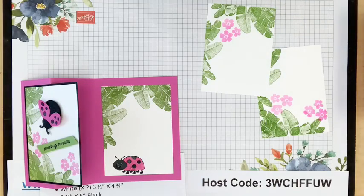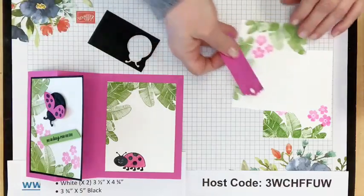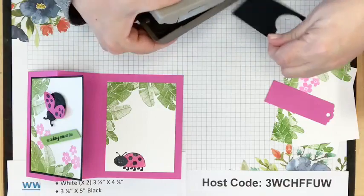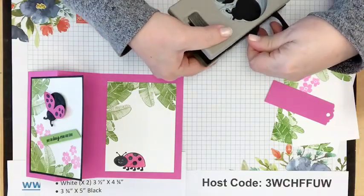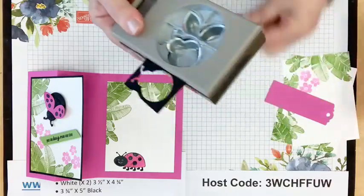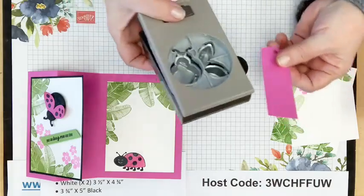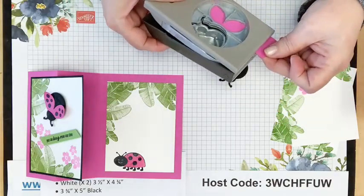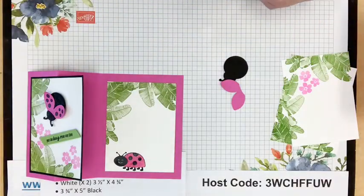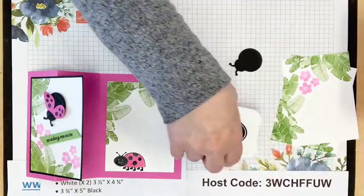So let's do our punching. Let's make our ladybug. Move that aside, get the punch out. You can see I already punched one for this card. So it's a neat punch. Oops, that went flying. Because you can just do so much with it. Well, you'll see my last card does not make a bug. No critter. It just makes something different. So you'll see that in a little bit.